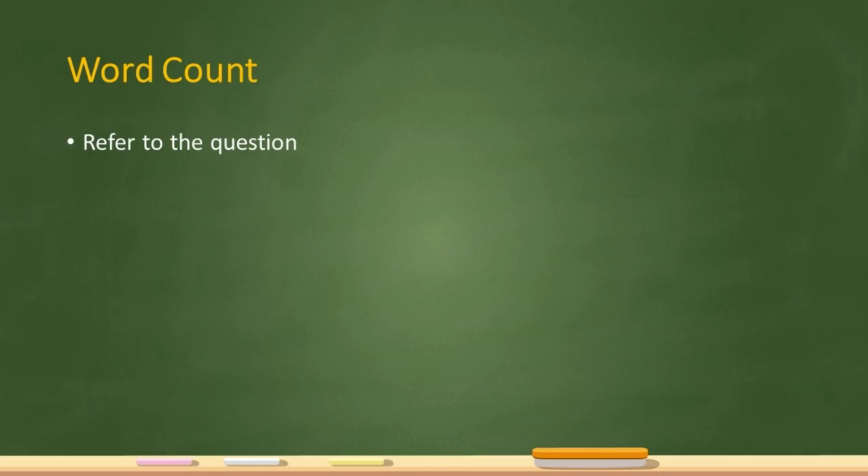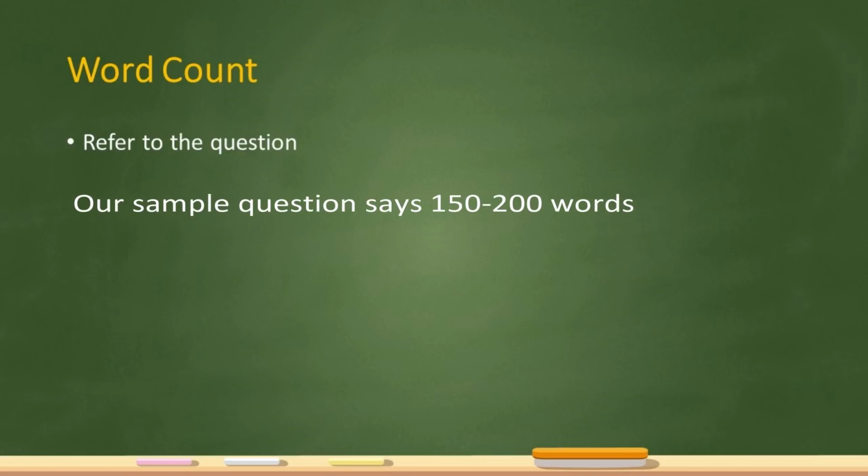Oh, and I almost forgot the word count. They already tell you how many words you need to write, so stay within the range that they already give you. Do not write less and do not write way more, because at the end of the day, you have a limited time. If you write a lot more words than what you need to, you're losing this precious time to maybe just proofread or correct the mistakes that you made. So those are the things you need to keep in mind while writing your letter or your essay.